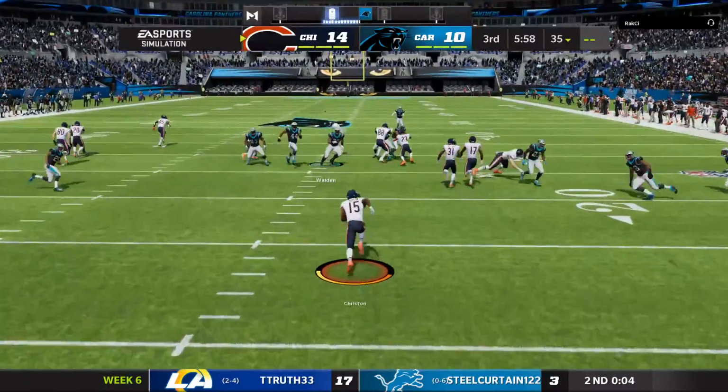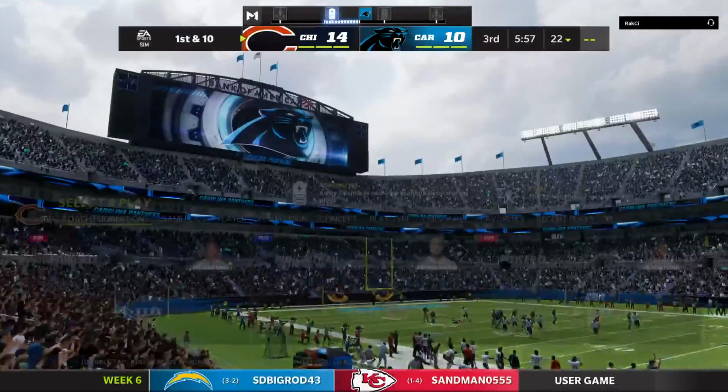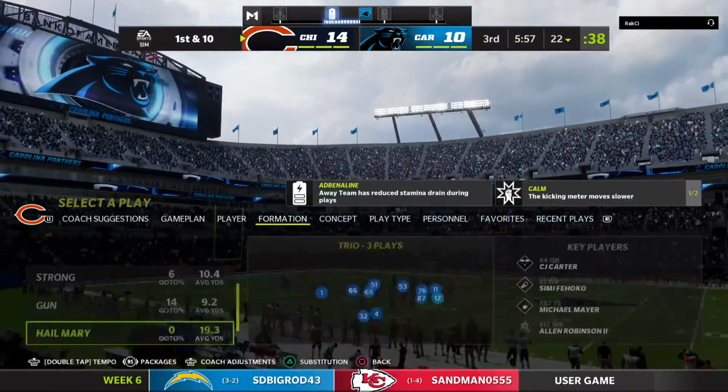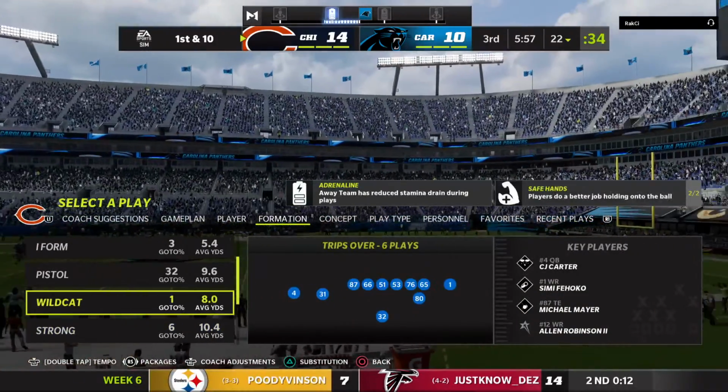Taking it about the 1. And beyond the 20, but not by much. In fact, just a yard pass there to the 21. Vince.